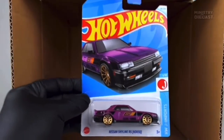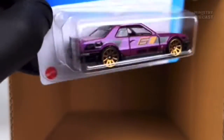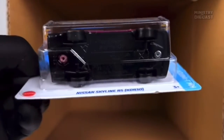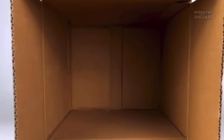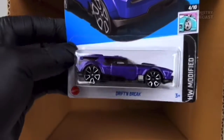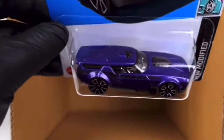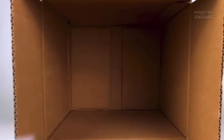Next up, we do have the Nissan Skyline R30 returning to this case. It was in the previous one, so it's nothing new, but it gives you a second chance to get it. It does receive side tampo and rear tampo, painted in a pretty nice metallic purple colour, and it's on the 10-spoke wheels, which have been painted in the chrome yellowish gold colour.